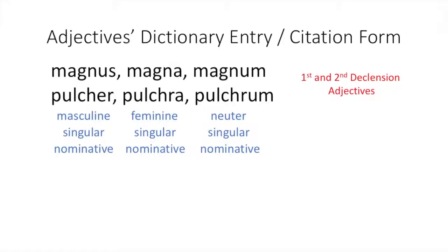So let's look at the dictionary entry for Latin adjectives. You remember from magnus, magna, magnum, and pulcher, pulchra, pulchrum that the dictionary entry or citation form for a Latin adjective will have the masculine singular nominative, then the feminine singular nominative, and then the neuter singular nominative forms.